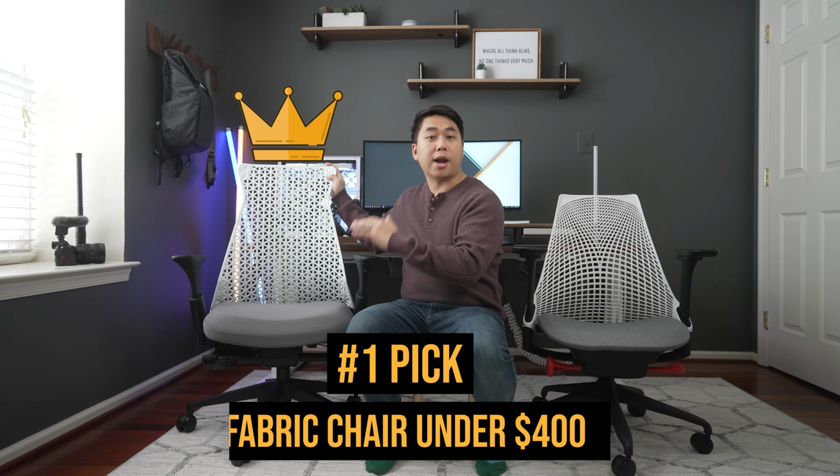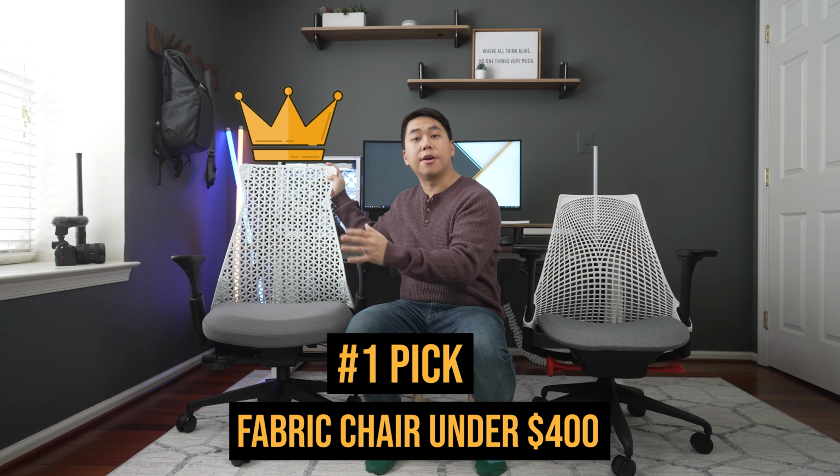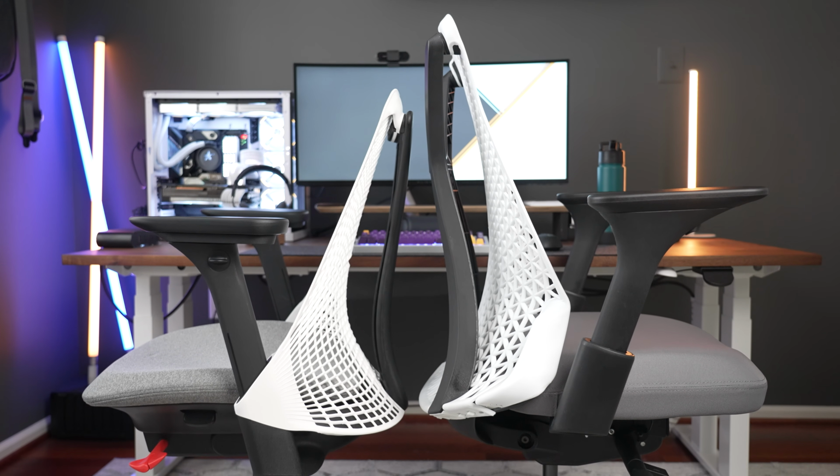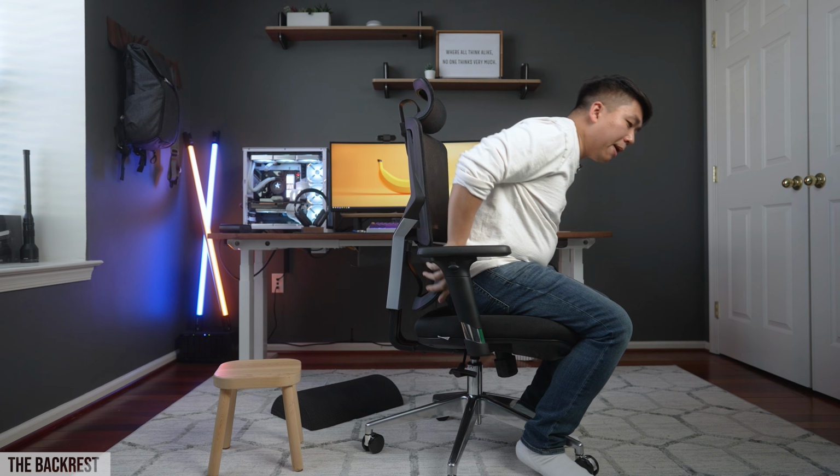So for this price, I'm gonna say maybe the Bowery chair with the tall back, because the curve on that lumbar really grips it, really gives you nice lumbar support. The Sihu M90D, again, also is a tall back. It's got an awful headrest, just rip that thing off.